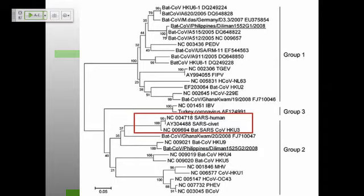The numbers at each of the splittings of your tree tell you the statistical confidence that you have in the relationship between these two. And 100% is pretty darn confident, and that is that these are all in the same group.